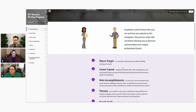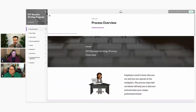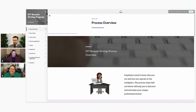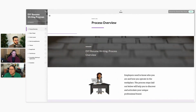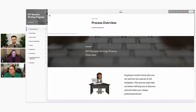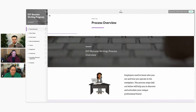My biggest suggestion here is around the language we're using, and trying to, again, draw people in a little more and let us know how it's benefiting us. Maybe instead of DIY resume writing program, it can be titled something more value or benefit driven, like writing the resume that will get you hired, or getting hired with an optimized resume, something more focused on the outcomes we'd want to see.